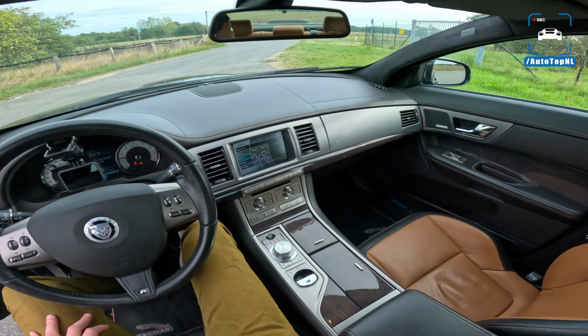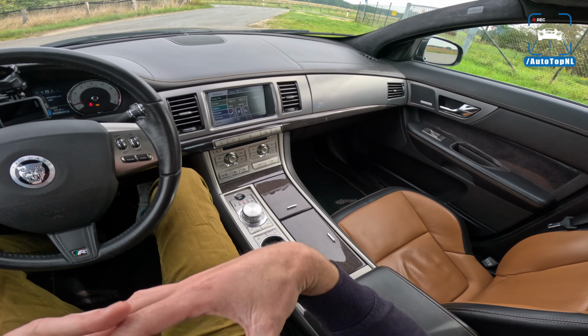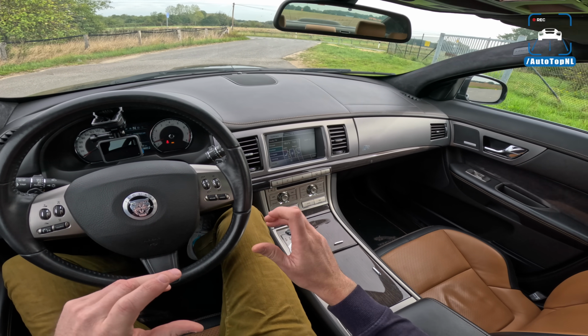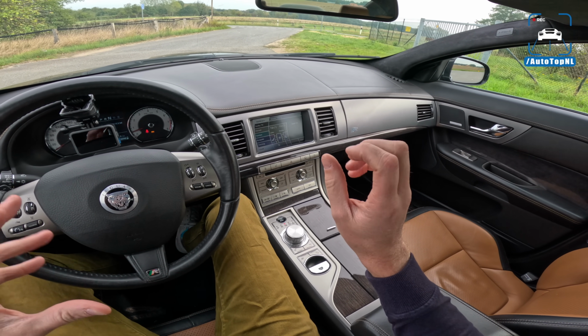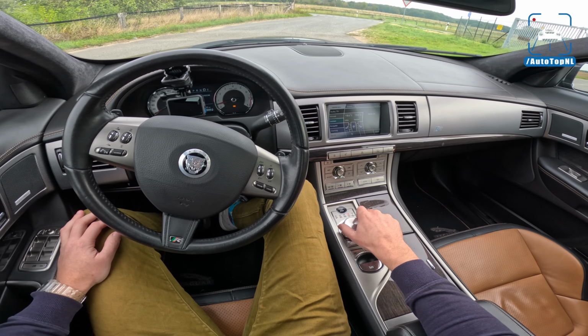Oh, that sounds so good. That is insane. It sounds so dark and deep, and the tone is just perfect. It's fitting for the car, but it's not over the top, it's not too loud, it's not too poppy and bangy, but you do have a couple of nice little crackles. I absolutely love that. So let's take it for a drive and see what that feels like.